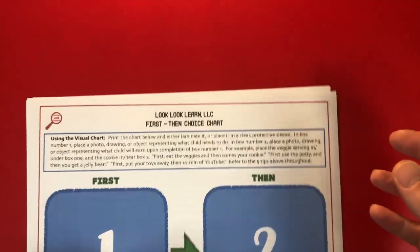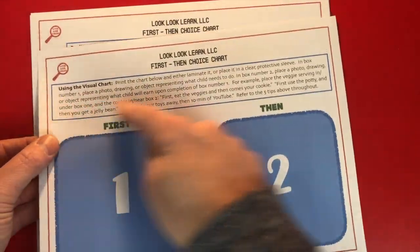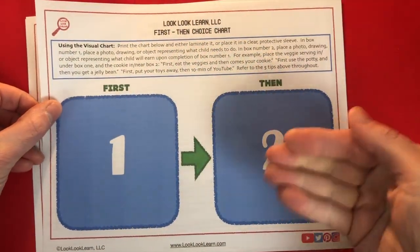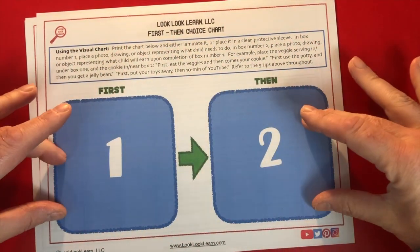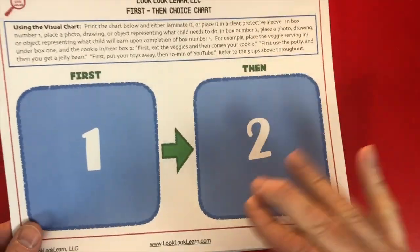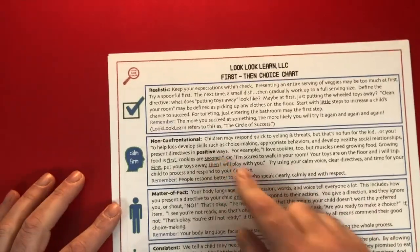We can see here, this has lots of pages, but this is the chart you're going to use. You can cut along here. So all you have is this. You can put it inside a plastic sleeve, so you can always have it. You can just cut out this whole chart here, and you can have it all the time to use. All right, so that's the first and then chart.